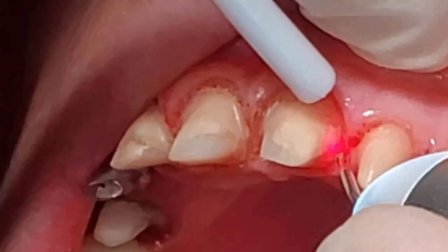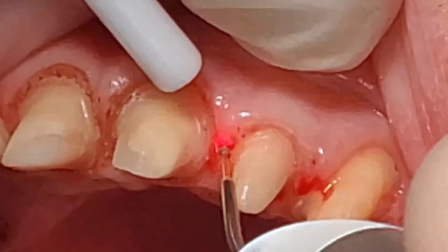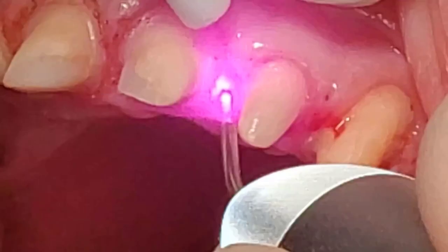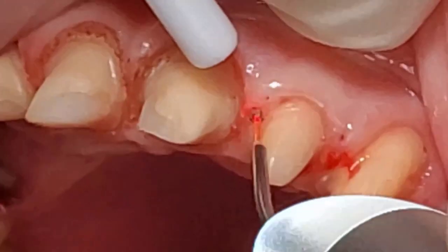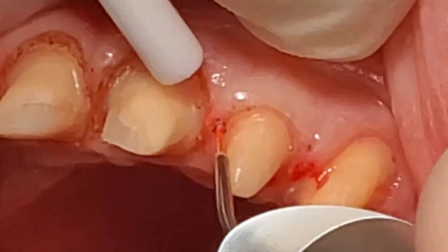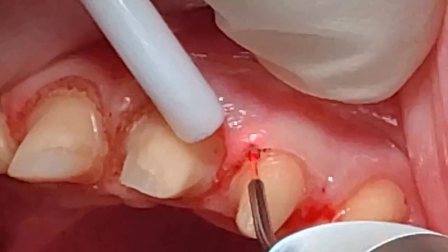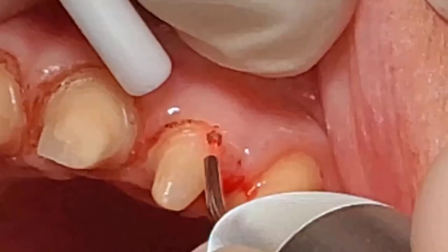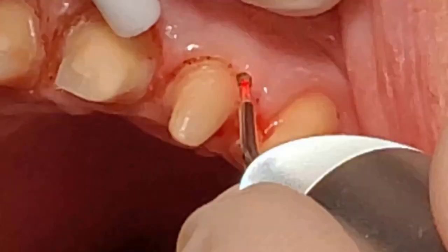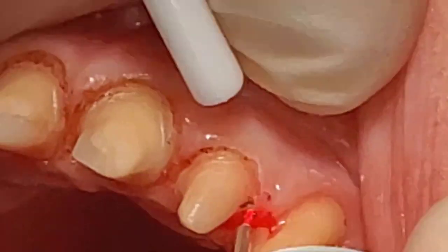And now we're using the dual wavelength of 0.6. So now we've combined both wavelengths for the dual wavelength at 0.6. And again, basically no bleeding. Showing you that all three wavelengths have cut.